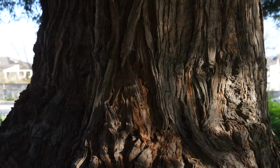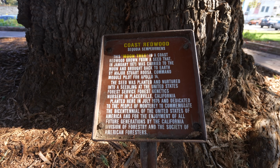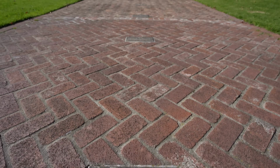In the park that surrounds it, be sure to check out the moon tree. This coastal redwood was grown from a seed that was carried to space. Sure, it just looks like a normal tree, but how many other trees have you seen that have been to space? It's worth a quick stop.